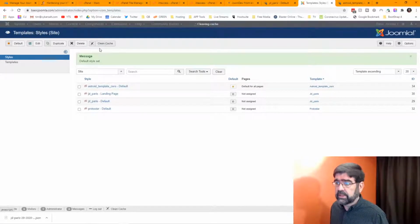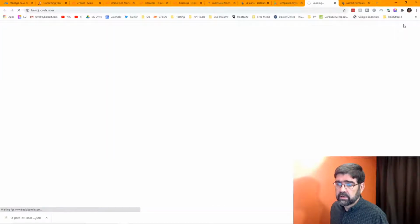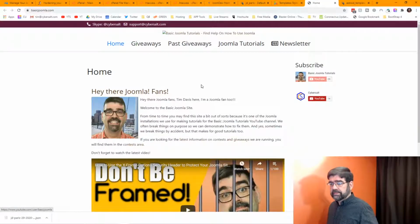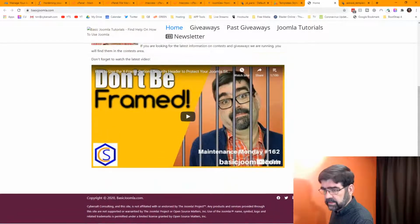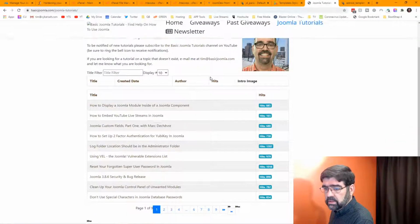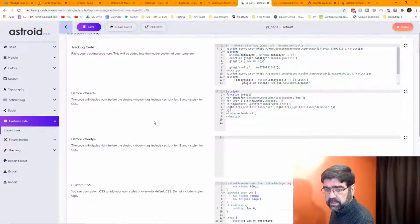So this is default. Let's clean the cache. Let's go to the front of the site. Let's see if this worked. And there we go. Now, one thing that's different here is there's a broken image up here, which is my logo. Otherwise, looks like there's a few things that might not be exactly the same. Let's go to Joomla tutorials. Yeah, it looks a little bit different. Let's just check that out. Oh, my custom code is all there.